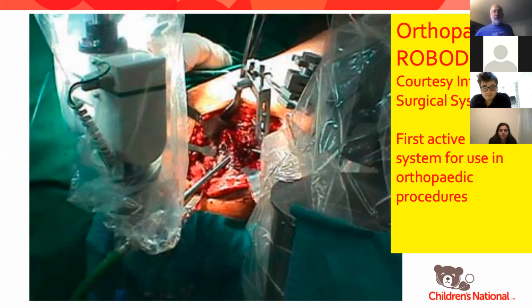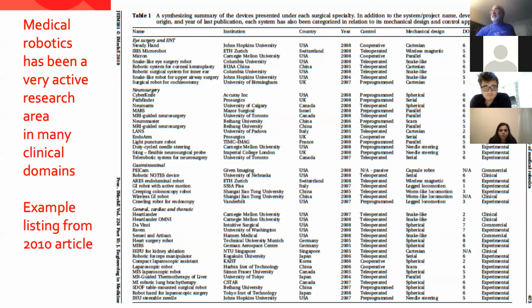But then if you look at the literature, and you won't be able to see this slide, it's just too small. But you'll see in the research area, here we have eye surgery, neurosurgery, GI, with the pill cam, you swallow, and it takes pictures of your intestine, cardiac, everywhere. There's been a lot of places that robots have been tried, but robots are not really the standard of care anywhere but the Da Vinci robot that we mentioned with urology. So we think there's still a lot of room for robots.